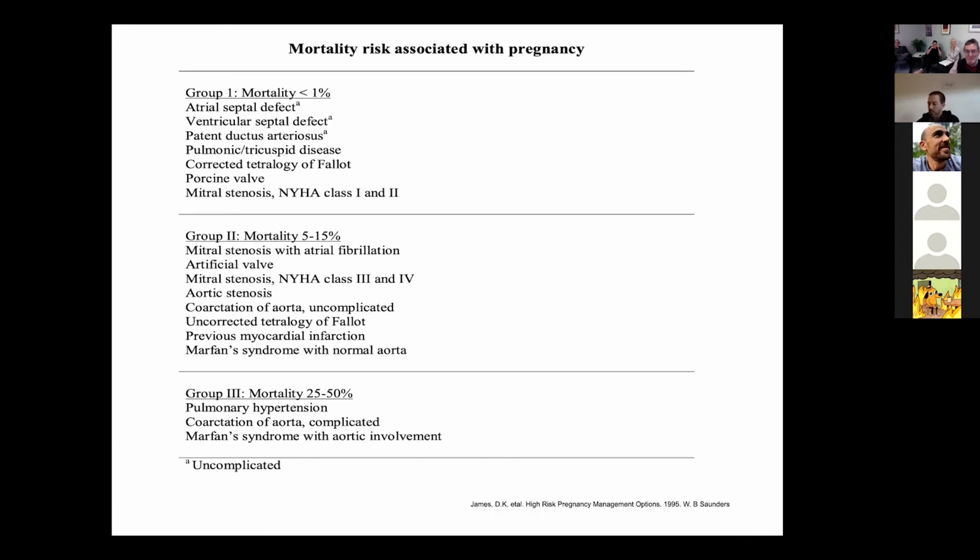but sometimes you are caught out with serious ventricular ectopic arrhythmias. This is quite an old paper, back in 1995, but I like it because it's just a chart of when you encounter a particular person, how dangerous is the mortality risk. You can see mortality less than 1%: ASD, VSD, a patent ductus even. What people get concerned about is tetralogy of Fallot, but if that is actually repaired as a child, your mortality in these women is less than 1%.